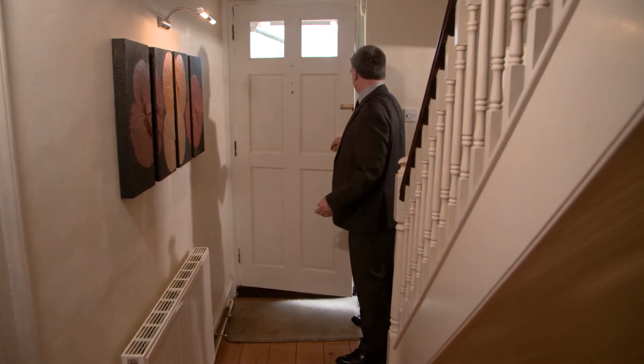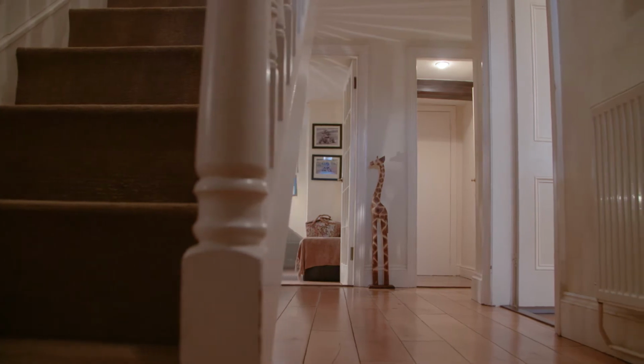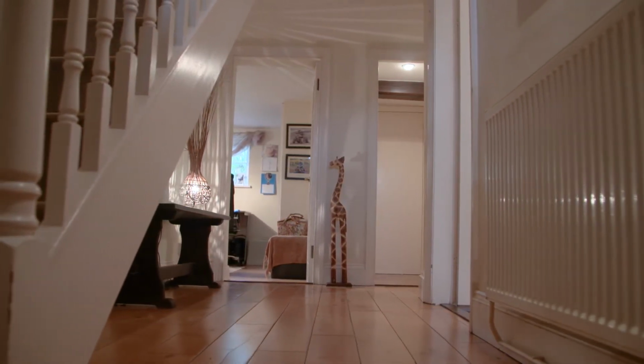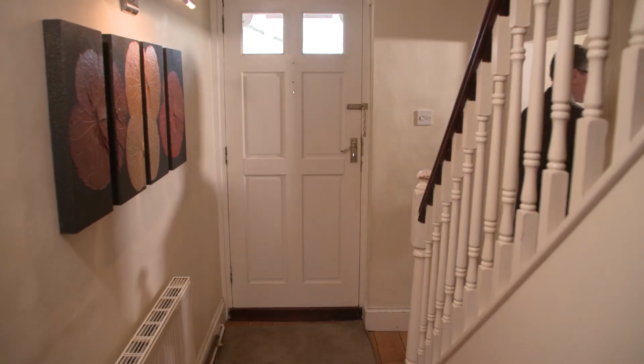So here we are, we're into the hall in the main house. It's a bit small, but what you have got is lots of space around you. 5 reception rooms, 6 bedrooms and 3 bathrooms upstairs. So let me take you into the lounge and talk a little bit more about it.